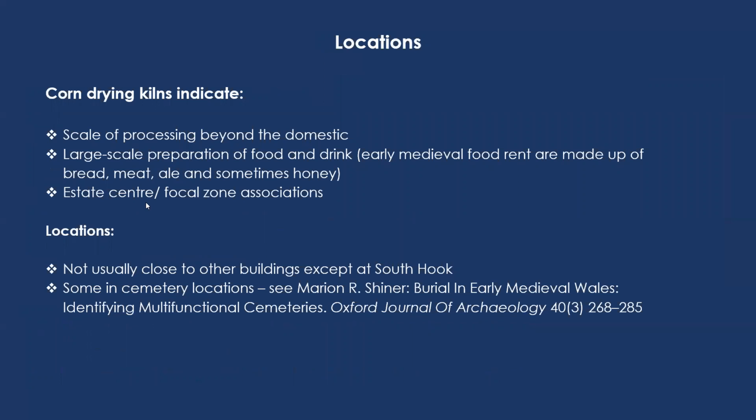Locations are another topic that needs further work. The presence of a corn drying kiln indicates a scale of crop processing beyond that of the single household, since at a domestic level, their functions can be performed with a pan over the hearth. They are therefore effectively indicators of social complexity, and in Ireland, associations with estate centres are noted. Large-scale activity is reflected in the multiple kilns that are present at some sites, sometimes showing activity over different periods. They are not usually found close to other buildings, apart from at South Hook, and this may reflect the risk of fire that they pose.